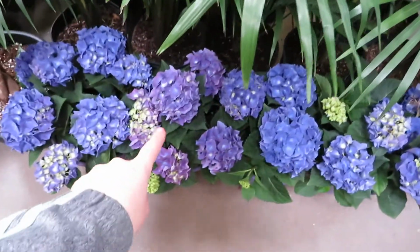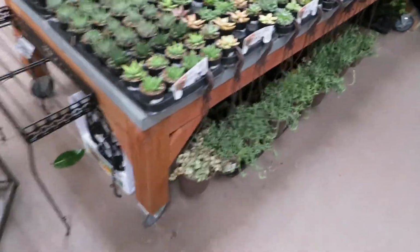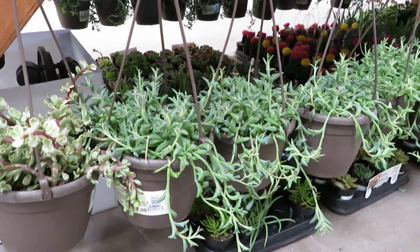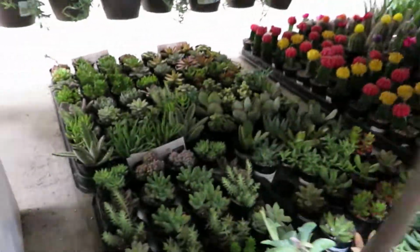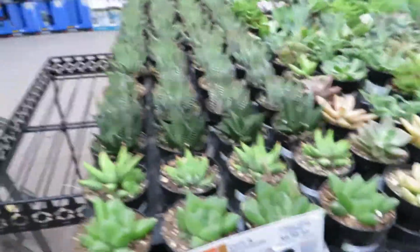Hydrangea, there's one that's a little bit purple. The rest are pretty blue. And string of dolphins. There are probably 12 or 15 of these, because there's some on the other side as well. And if you take a sneak peek under here, there's whole new trays of succulents, and they're beautiful. Check out some of these Haworthia.